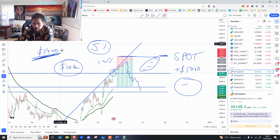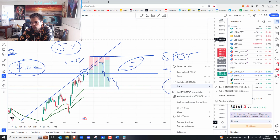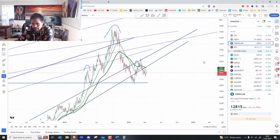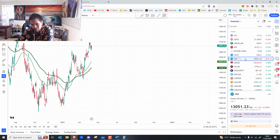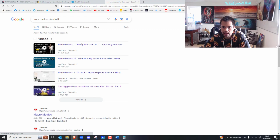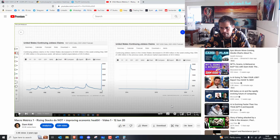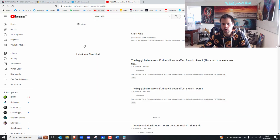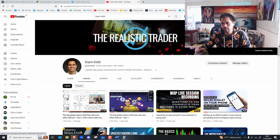I'd like to get short with this particular move, and you can always hedge it. But yeah, I would not forget the ongoing calamity that's happening with the US economy, or the global economy, full stop. And remember, rising stock market and housing prices do not indicate economic health. If you just go to Macrometrics on Siam Kid and go to Macrometrics 1, rising stocks do not indicate economic health. This is a very important video to watch. And also, just check out the last couple of videos that I've put out where I talk about some of the macro stuff. So the big global videos, these two, part 1 and part 2, cover quite a lot.